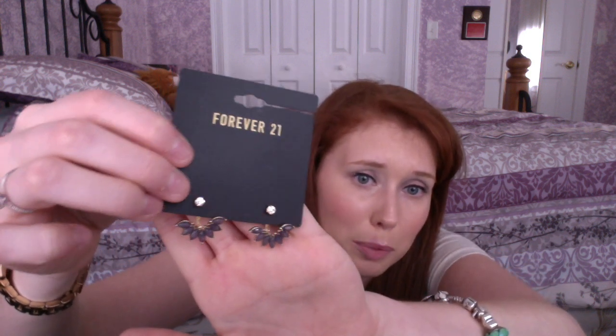I also grabbed these really simple bows, which I like a lot. I have a soft spot in my heart for bow earrings. I don't know why. And then I also saw these, and I love these. I think the backing on them is really pretty, but also simple. So I really liked these as well.